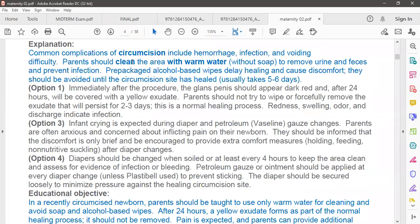The parent should clean the area with warm water. Do not need soap, do not need any alcohol, right? So we clean it to prevent infection. But alcohol-based solution delays the healing and causes discomfort, and this should be avoided until the circumcision site has healed. Usually it takes 1 week, usually 5 to 6 days.